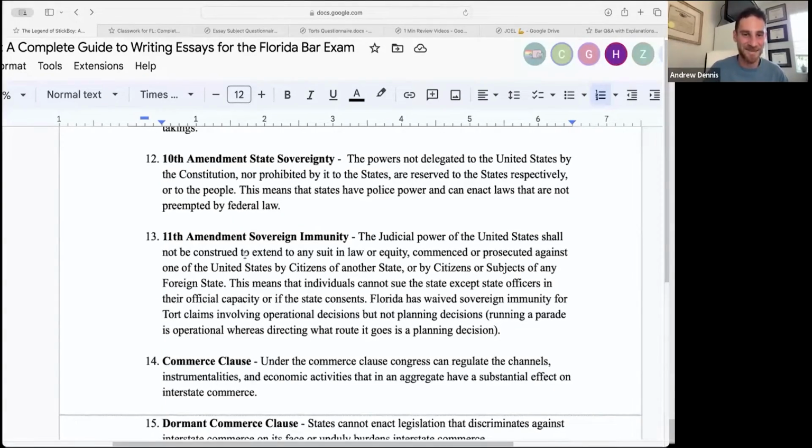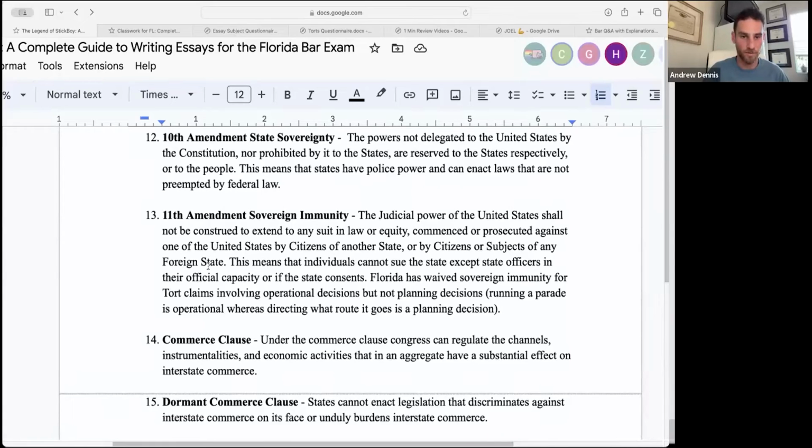All right, 10th Amendment state sovereignty. The powers not delegated to the United States by the Constitution nor prohibited by it to the states are reserved to the states respectively or to the people. This means that states have police power and can enact laws that are not preempted by federal law.